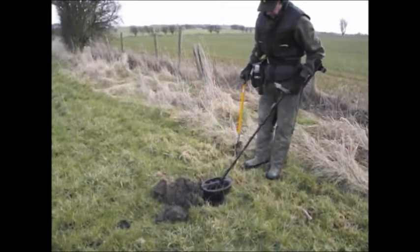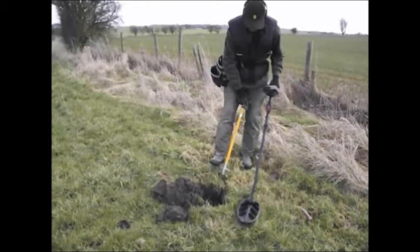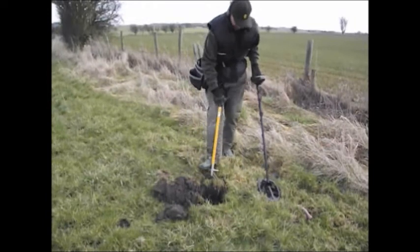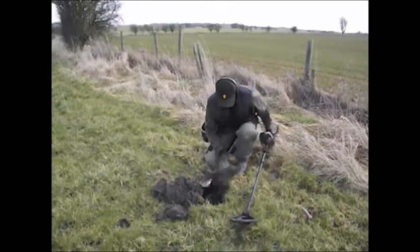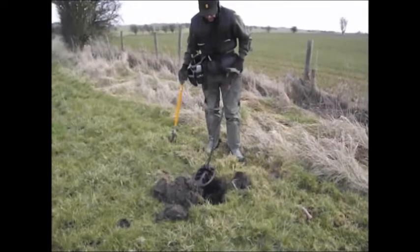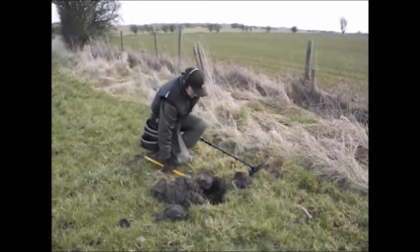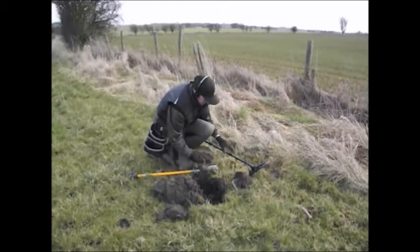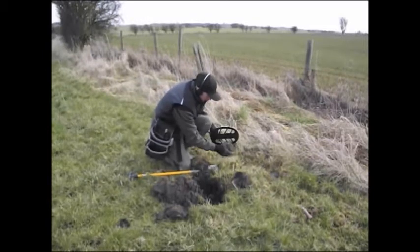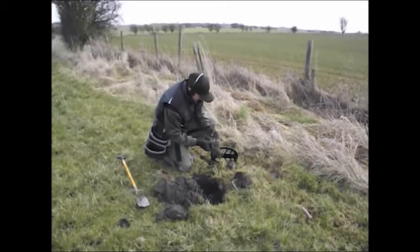Well, it sounds as though I've missed it. Might be in this lump here. Let's have a look. Pull this bit out. See if we've got it. Well, still missed it. See if it's in this bit. Sounds as though it's in this bit somewhere. Have a look. Shift that. Sounds as though it's in here somewhere. Have a look.